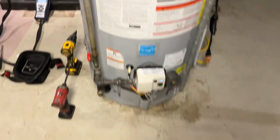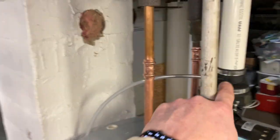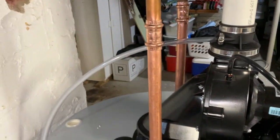While this is finishing up, I'll walk you through. There's our water heater. And I did do the condensate drain with the nice little trap. And that travels down into the condensate pump. I know you guys are saying, what about the trap? Well, it's there. So, hush.